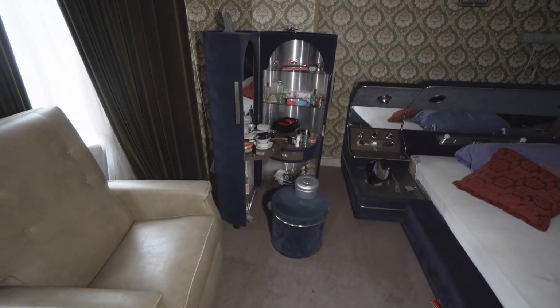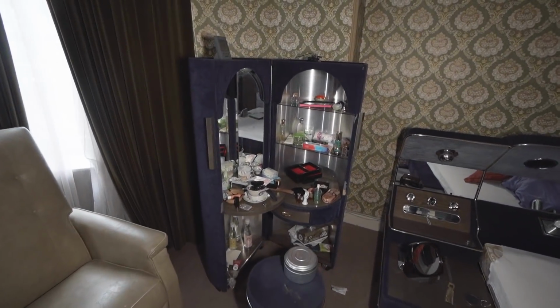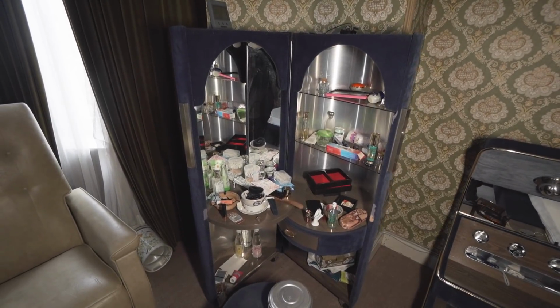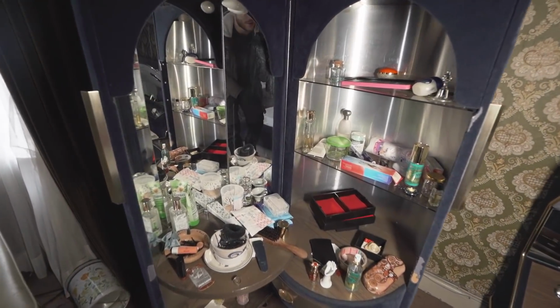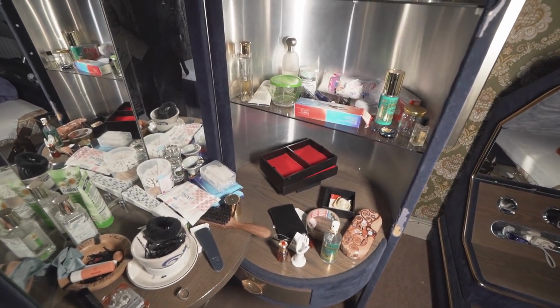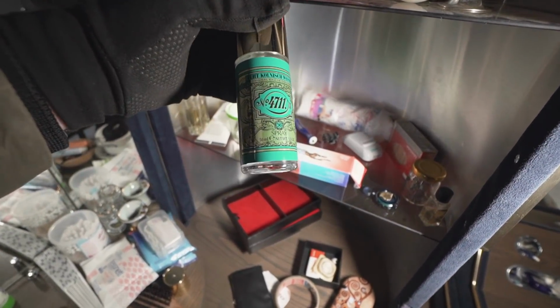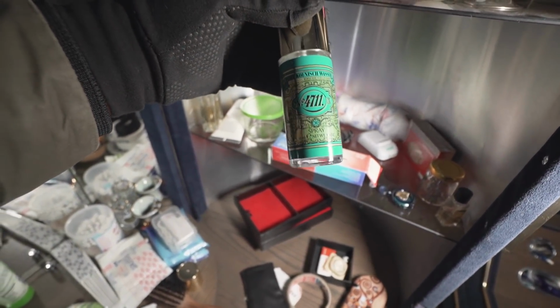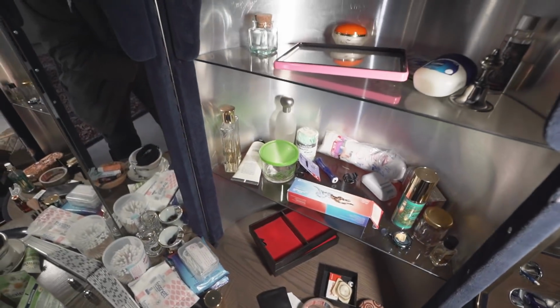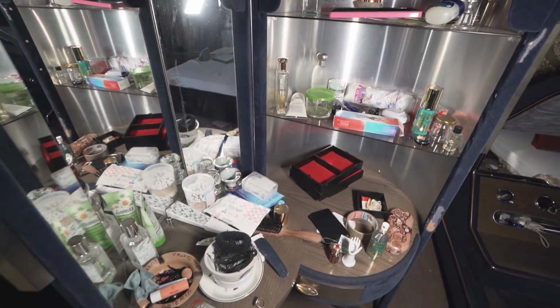This is one of the most unique vanities that I've ever seen. So this is where the woman would make herself beautiful in the morning. You can see all her little perfumes and makeups are all left behind. And then there are, wow, original eau de cologne spray. Wonderful to see this all.